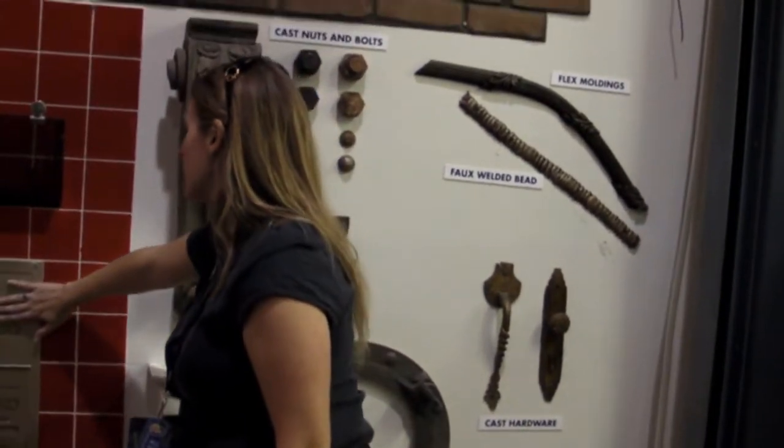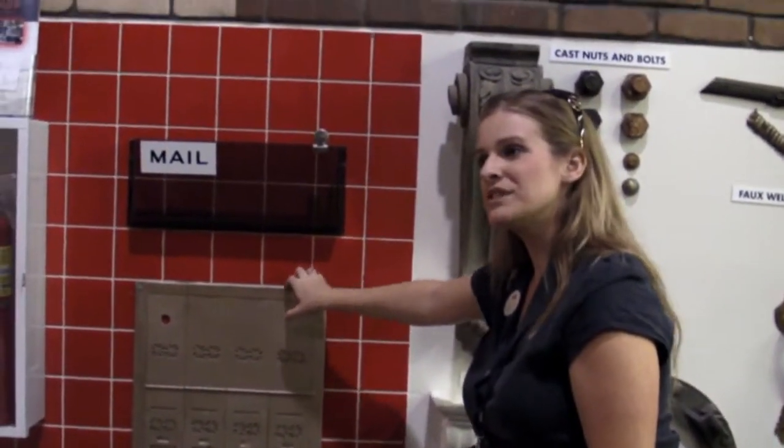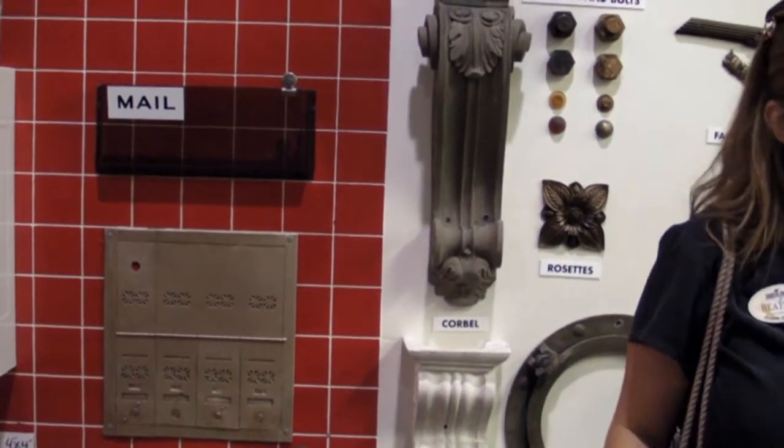They can mix metal and plaster to create the look, but even this is not metal. This is plaster. So they can really paint it realistically enough to look like your metal shop has done it rather than your staff shop.